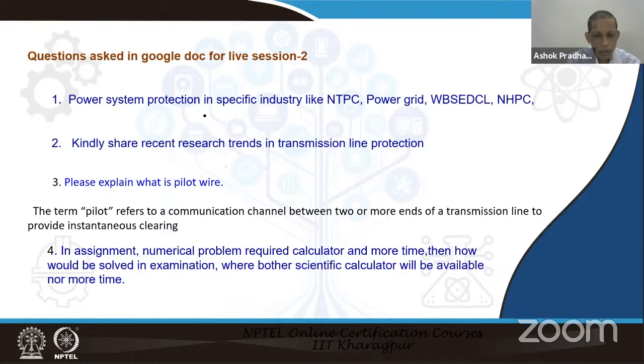So we have questions asked in the Google Sheet, which is the previous one. So we'll go one by one. The first question is on power system protection in specific industries like NTPC, Power Grid, West Bengal State Electricity Distribution Company Limited, NHPC, and so on. Perhaps you can say that this is asking from the job perspective.